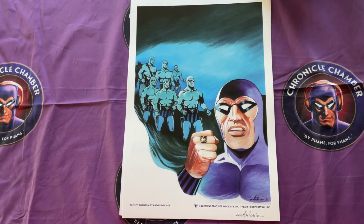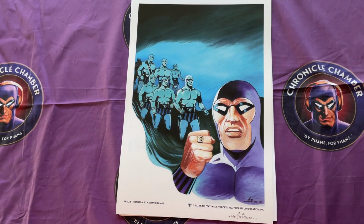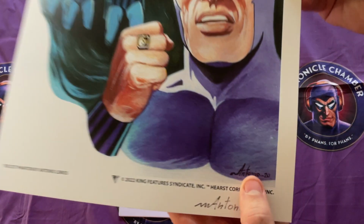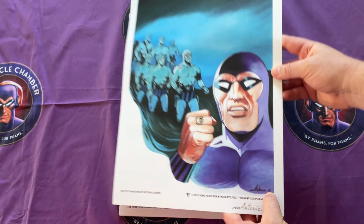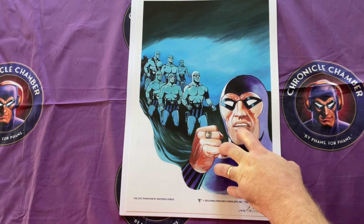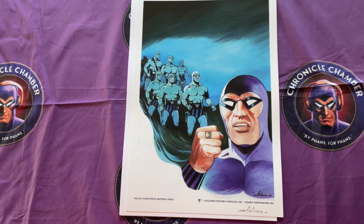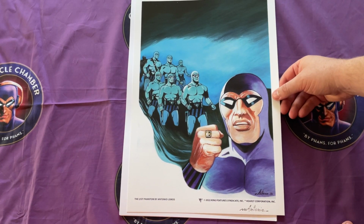Then we have the 21st Phantom by Antonio Lemos. Now, some of these pieces have been in the works for a little while. As we can see here, we can see Antonio with the year 20. So that means he first did this 2 years ago, which leads me to believe that this was going to be the Folio series back before COVID hit us, and Frew have not released any more of these ones.